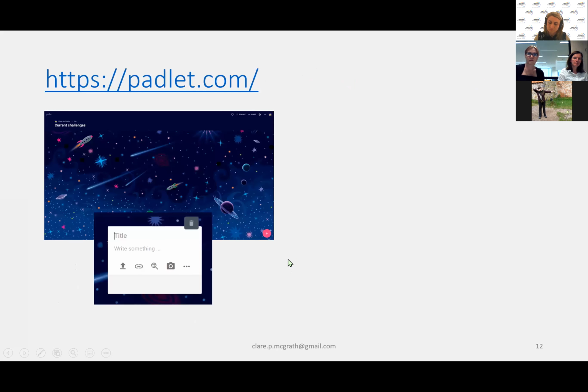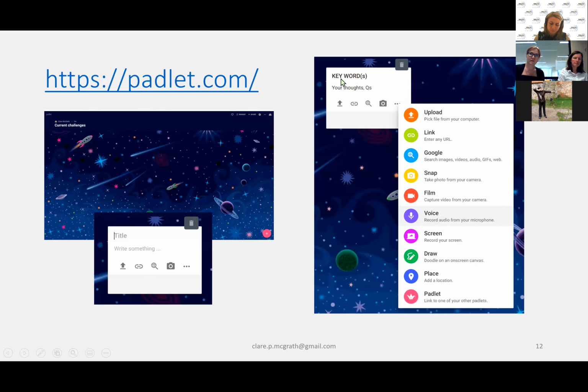When you set up your own Padlet, you can have a choice of how it looks, but you can add something by clicking on that button. I would just make sure you have students putting in some kind of keywords and then they can write their thoughts and their questions, but they can upload or link or do all sorts of things here with audio, video, etc. And then other people can respond to theirs. So this is a way of having students interacting with multiple different media in one place for different purposes.